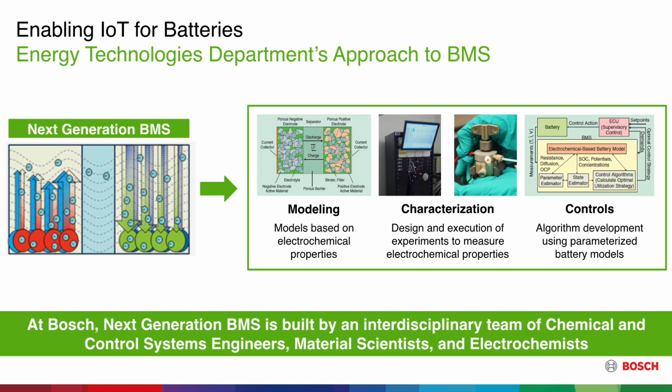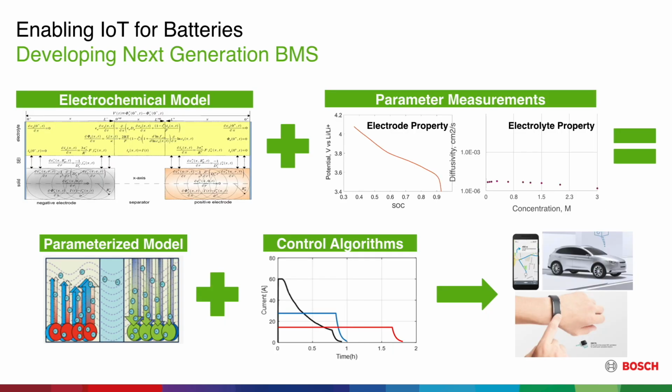Our typical project workflow starts with the development of an electrochemical model. It involves a variety of equations and parameters. We then design and execute experiments to measure these specific parameters and combine them together with a model to form what is known as a parameterized model. This parameterized model serves as the basis for the next generation BMS and is used to generate new control algorithms.